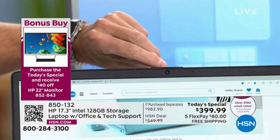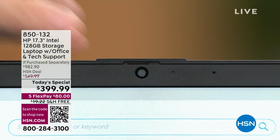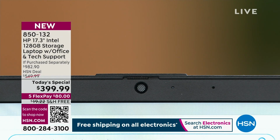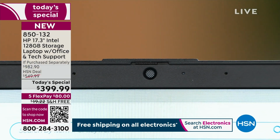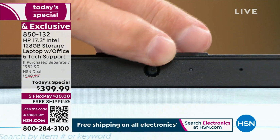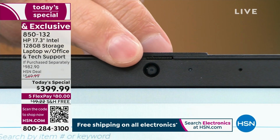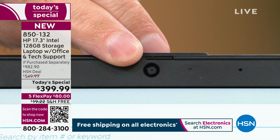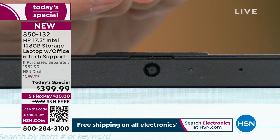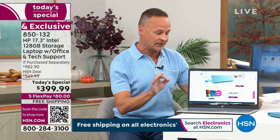Do you guys see that? Right now it's open. Now I'm just gonna move my finger across the shutter, and now it's closed. And you know what that means? It means you're not accidentally putting yourself on camera. Now, laugh all you want, but we've all heard stories, and we've all seen videos. It's easy to not realize that your camera is on when you're in a meeting or whatever. It's a wonderful privacy feature. So you're not caught in your pajamas or worse. All kidding aside, it's a very smart feature, and it's really nice to have it built in.